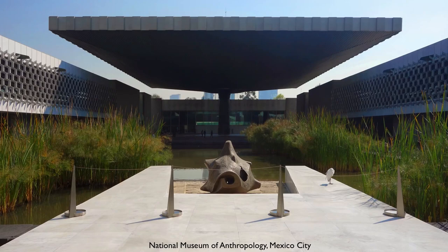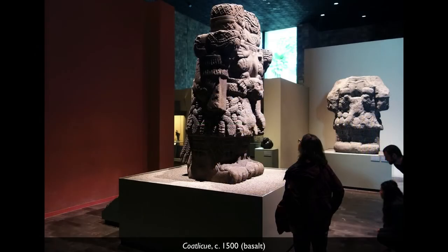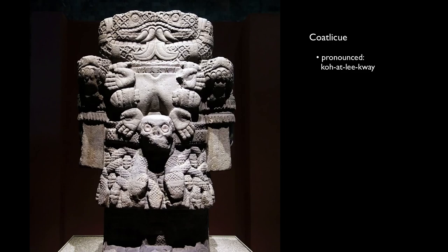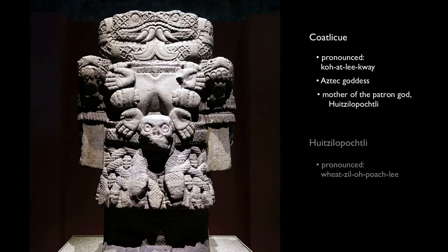We're in the National Museum of Anthropology in Mexico City, and we're looking at a monumental basalt sculpture. This is just fantastic. So what we're looking at is the famous Coatlicue. Now, Coatlicue is an Aztec goddess. She is the mother of the patron deity Huitzilopochtli. He's one of the principal gods of the Aztec pantheon. He's the god of war, and he's also associated with the sun.